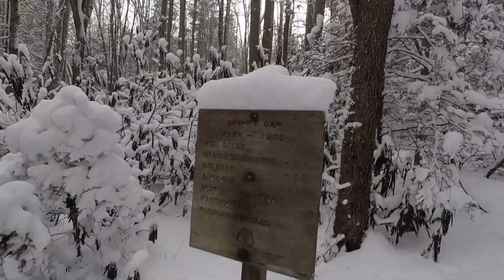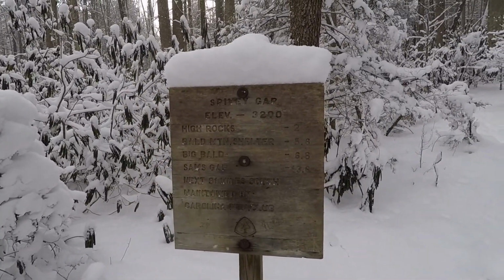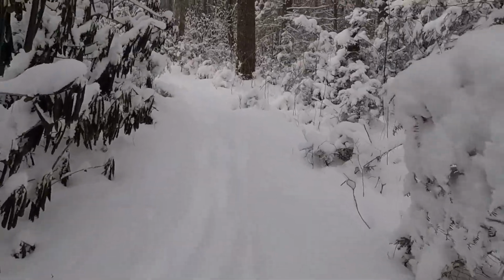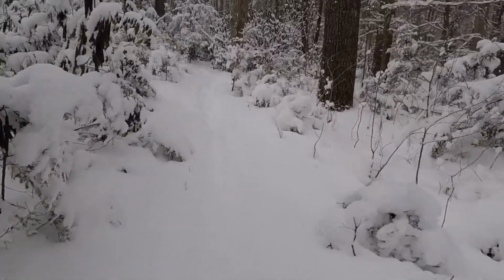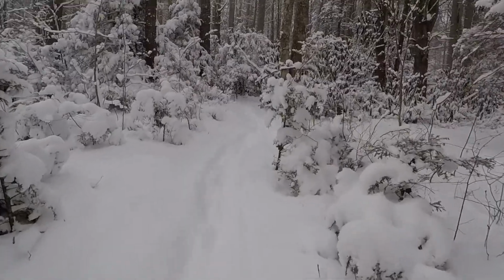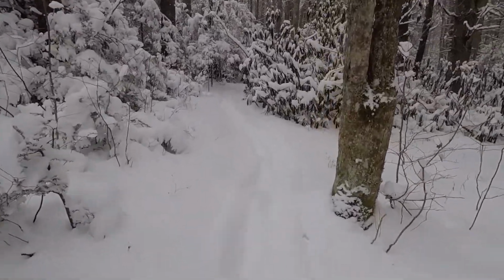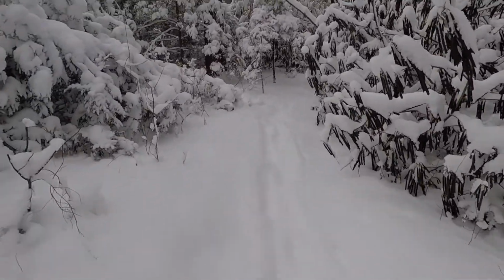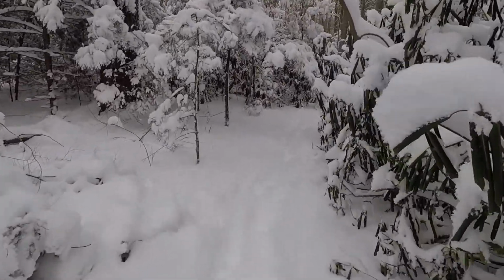Spivey Gap, elevation 3,200. In 2 miles is High Rocks. This is a whole nother survival challenge. Hiking in this much snow, it's like walking in sand at the beach. I'm just gonna push it as far as I can, but I'm not gonna take it too extreme. I don't want to get crazy out here. I already kind of gotten crazy though.